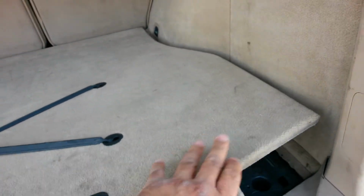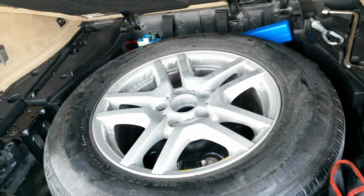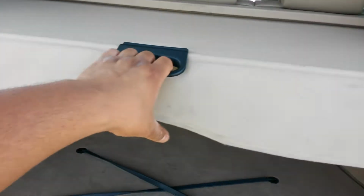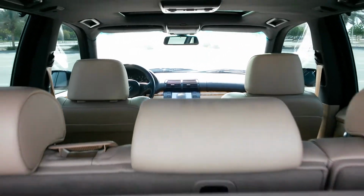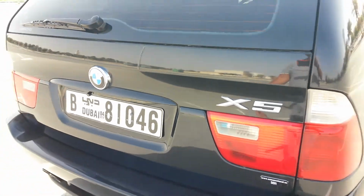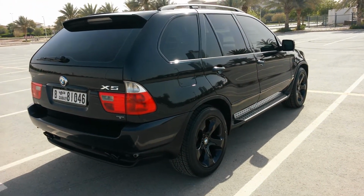If I can get underneath here, you'll see the original wheel, all tools as expected, and of course that parcel shelf to give you a bit more privacy if you do have any goods in the rear of the vehicle, and split folding 60/40 seats as aforementioned as well. Everything closes and pulls down automatically, as you would expect on a prestige vehicle such as this.